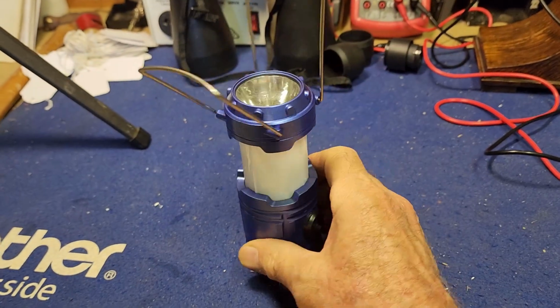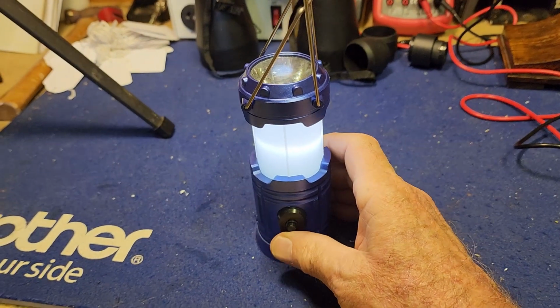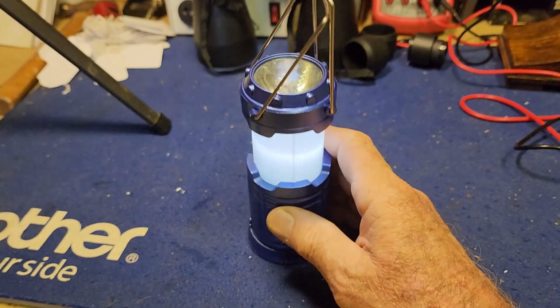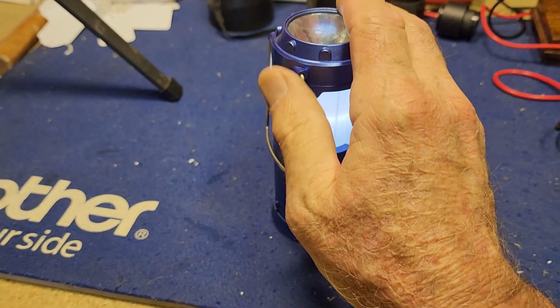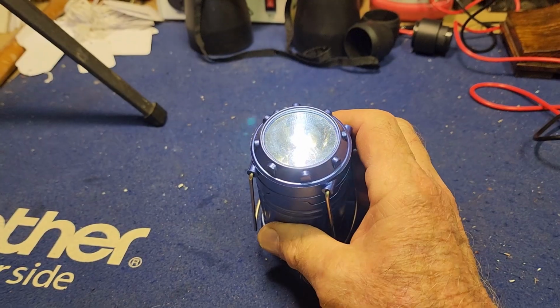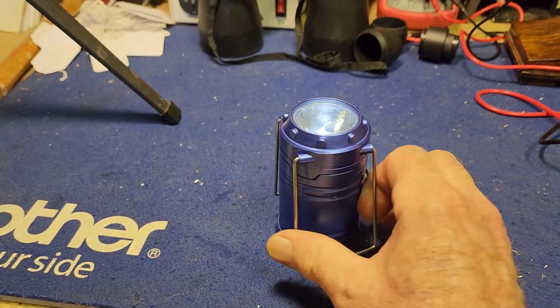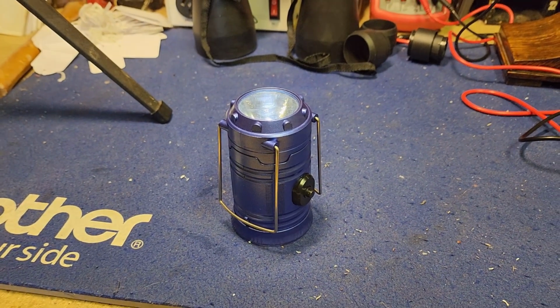Okay, this one's back together, and as a lantern, it's not too bad. But most of the light is focused up the top, as I expected, because of the shape of the LED lens. But as a torch, she's pretty good. So there we go, that one's all fixed. We'll take that back to the shop, and that can go with our other $5 torches.